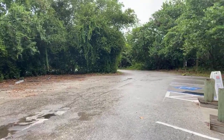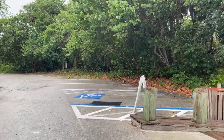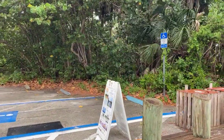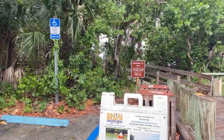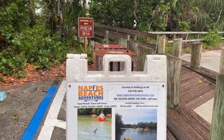But this is another great access point to the beach. You got the handicapped parking spot right there next to the ramp. This is the concession here, by the way. The concession is just a little north of me in parking lot 4. Naples Beach Adventures.